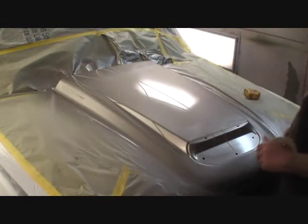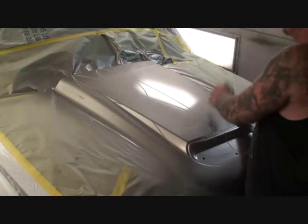Now, you're looking at that and you're saying, how are we going to make this side look like that side? What we're going to do is make a pounce pattern. Let me go get the stuff. I'll be right back.